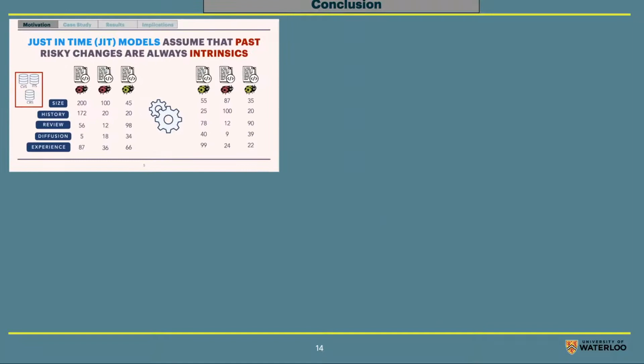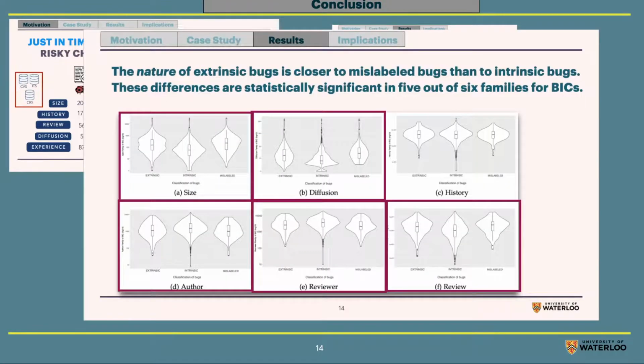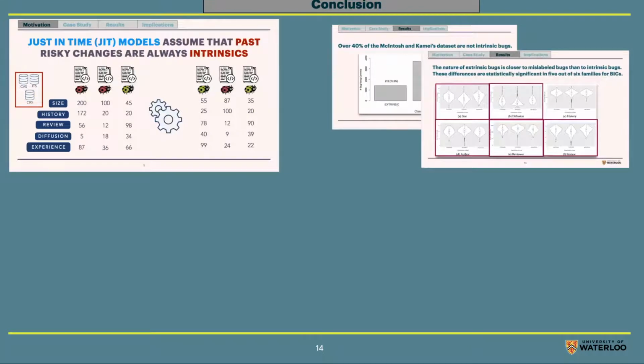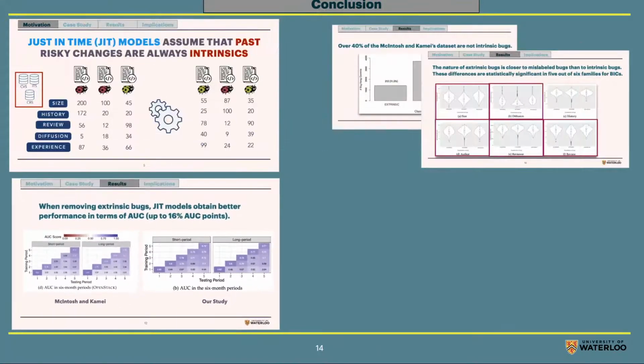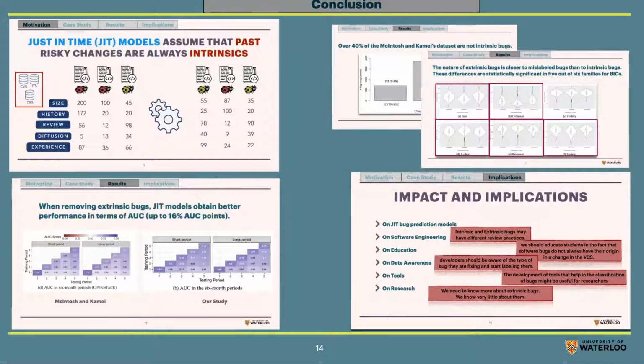So finally, to sum up, we saw that this study wants to understand the impact of extrinsic bugs. We saw that 40% of an automatically restricted dataset are not intrinsic bugs, so we cannot have a reliable dataset. We saw that extrinsic and intrinsic bugs have different characteristics. We saw that when removing extrinsic bugs, JIT models obtain better performance. And finally, we saw the impact and implications of our findings.